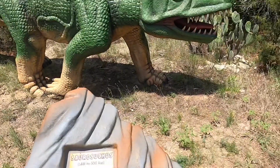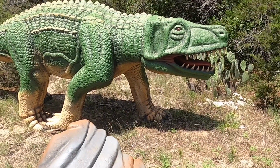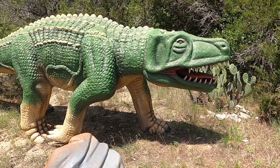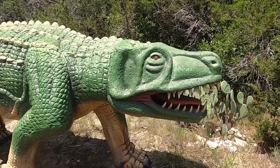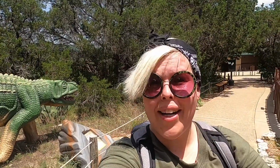Saurosuchus. Hi, what's up, man? How are you doing, Mr. Saurosuchus? We're just gonna call you Saw today, because you got a little saw tooth right there. Now, it kind of makes sense to call him Saw, because he is a saw-toothed dinosaur, but he's also in the same family as an alligator or a crocodile. So that means that he was probably a pretty vicious little guy.